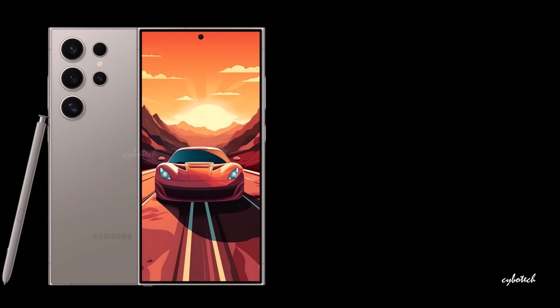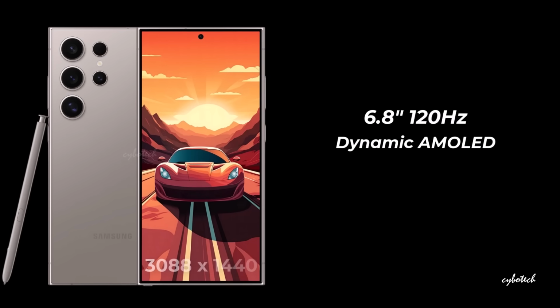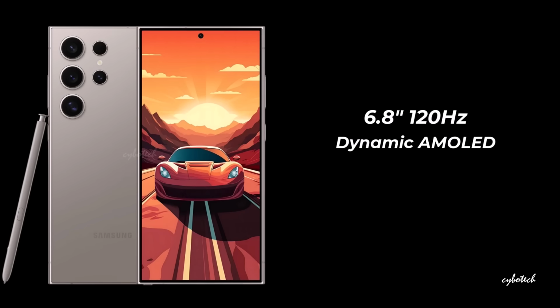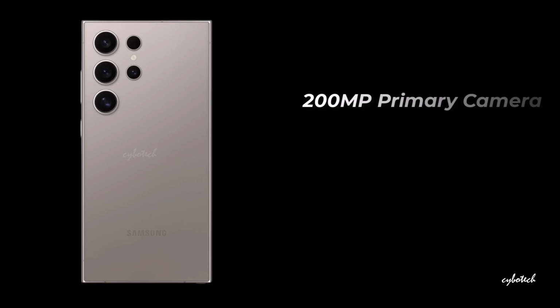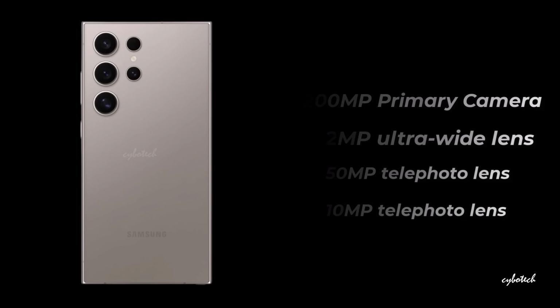Introducing the Galaxy S24 Ultra, showcasing a generous 6.8-inch 120Hz Dynamic AMOLED display with a crisp resolution of 3088 by 1440. It incorporates Samsung's advanced M13 OLED panel, safeguarded by the durable Gorilla Glass Victus 2. For capturing stunning selfies, there's a 12-megapixel punch-hole camera. On the back, the phone features an outstanding camera setup, including a 200-megapixel primary lens, a 12-megapixel ultra-wide lens, a 50-megapixel 3x telephoto lens, and a 10-megapixel telephoto lens with an impressive 10x optical zoom.